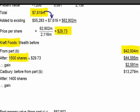For Cadbury, again from Part B, we know the number of shares, we know the share price, and we can multiply by the exchange rate to see what their shares are currently worth. Afterwards they have 1,400 shares to start with, but they now own 0.44 Kraft shares for every Cadbury share that they previously had, and the share, as we know, is worth 29.73. Multiplying that through gives a much higher value, and we can see that Cadbury will definitely gain. Therefore both sets of shareholders would be happy with the outcome, but perhaps Cadbury more so, because it looks like at the price being offered they will gain more from the combination of the two companies than will Kraft.